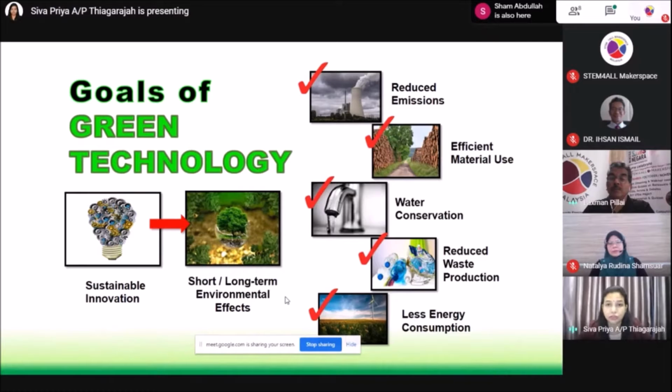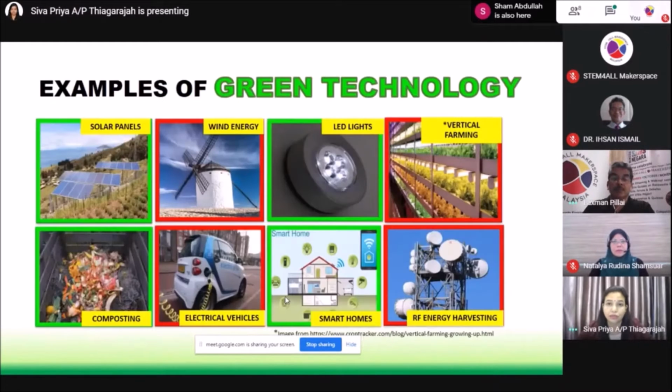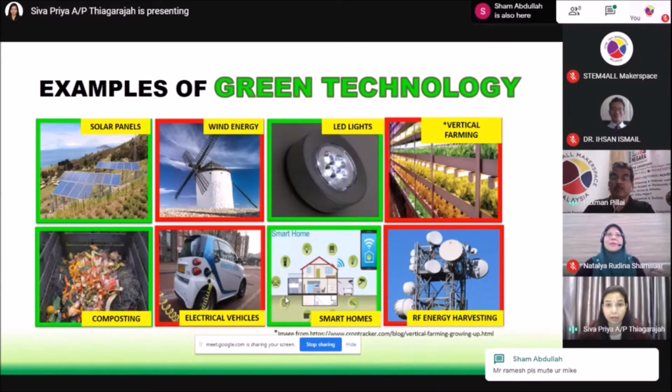Now I'm going to show you some examples of green technology. I think a lot of you are very familiar with solar cells and windmills, which harness the power of sunlight and the wind to generate electricity. These two technologies reduce our reliance on grid power to power our homes and industries. The LED lights that you use at home are also a form of green technology. The LED light uses significantly less energy compared to its counterpart, the filament bulb.